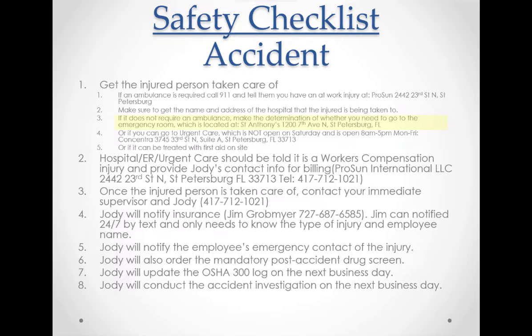If it does not require an ambulance, make the determination of whether you need to go to the emergency room, which is located at this address, or if you can go to urgent care, which is located at this address Monday through Friday, 8 a.m. to 5 p.m., or if it can be treated with first aid on site. The hospital, ER, or urgent care should be told it is a workers' compensation injury and provide Jody's contact information, which is listed below.